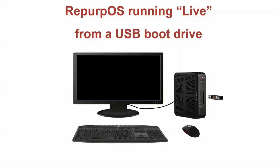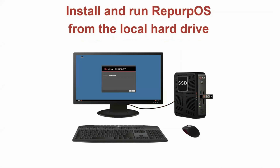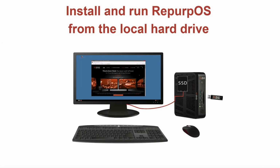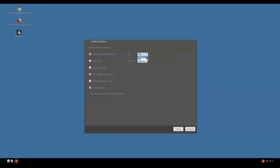If you've been running your Repurpose OS directly from the USB key in live mode, then during this install process, everything previously created and saved to the key will be ported over to the local hard drive. This includes any connections and any setting changes that you might have made. It's really useful if you wanted to build your Repurpose key with all your connections and settings, and then finally deploy and install to the hard drive of your existing legacy device, all in one go.